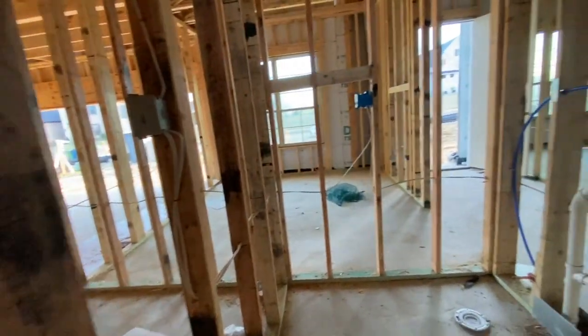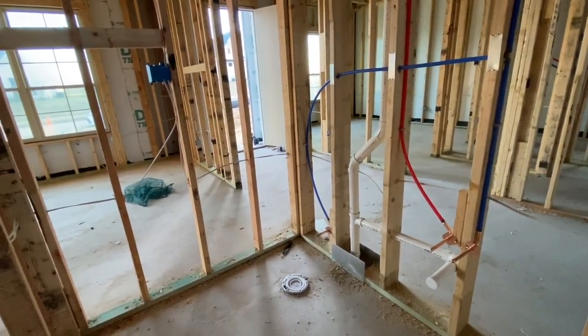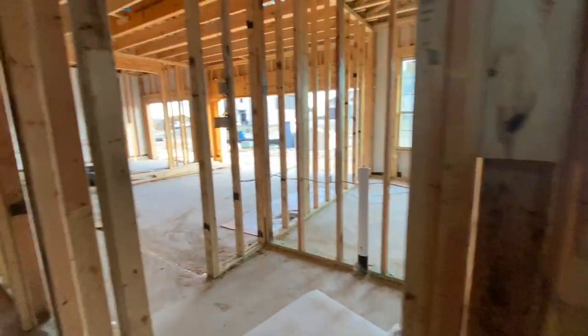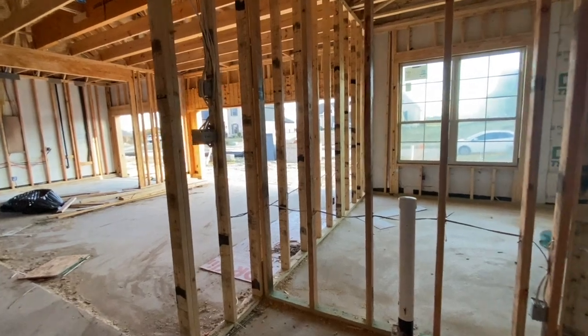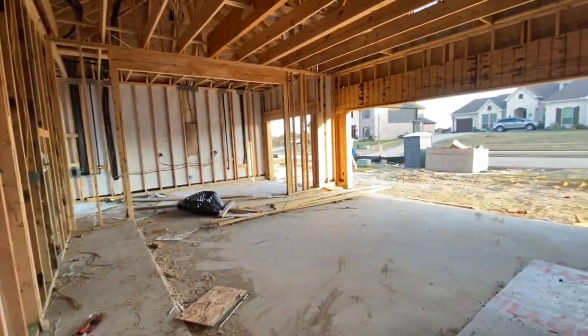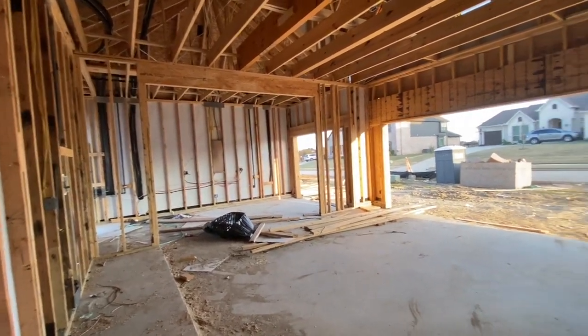And then here is that half bathroom. So again, you can see you'll have the vanity and then the toilet. And then this right here is where you'll come in from the garage. So you'll have kind of a drop space for backpacks, shoes, coats, and then really nice 3-car garage.